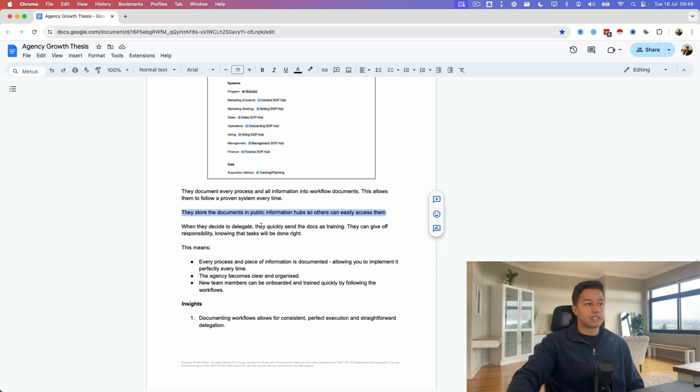So this means that every process and piece of information is documented, allowing you to implement it perfectly every single time. Right? If you're following a process every time, whether it's you or someone else, it's perfect because you just check it off. So the agency becomes clear and organized. And new team members can easily be onboarded and trained quickly by following the workflows. So insights: documenting your workflows on what you did to find proof of concept for the bookings, for the sales, for the delivery, allows for consistent, perfect execution and straightforward delegation. Really understand this. This is what stops most agency owners from getting out of the day-to-day.